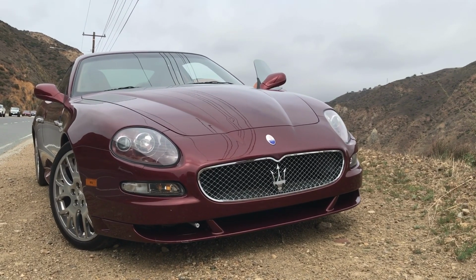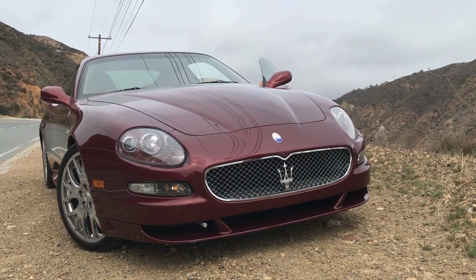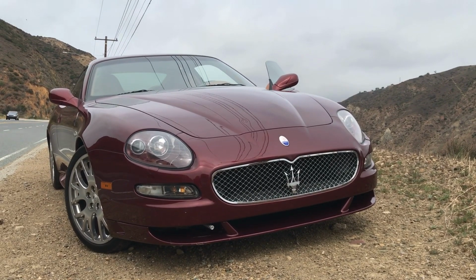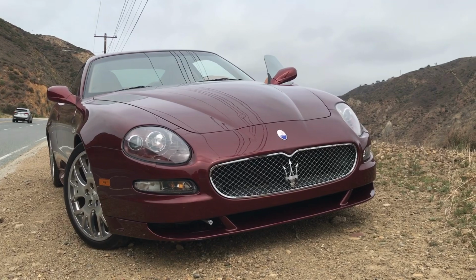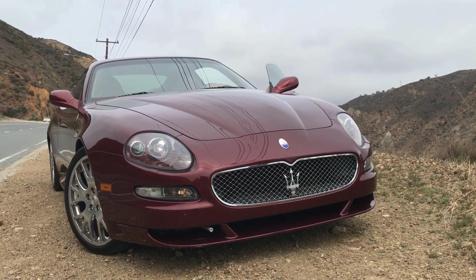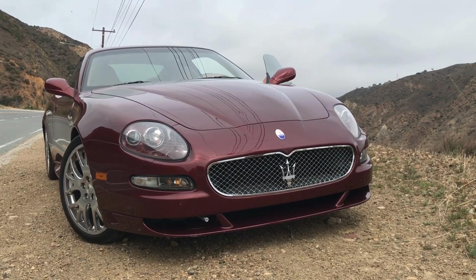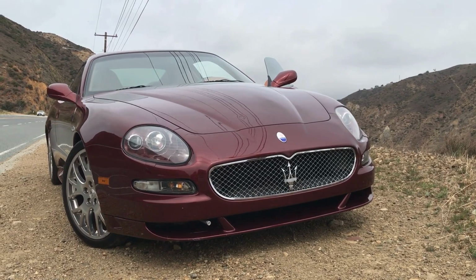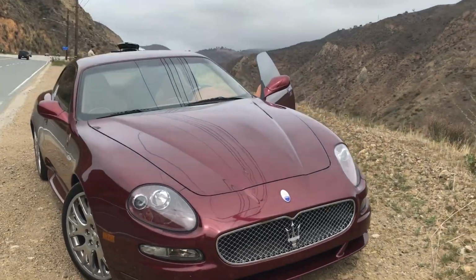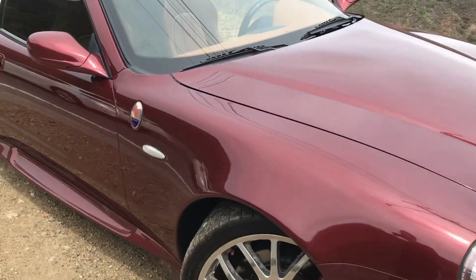With the transmission, it doesn't pull as ferociously as a Quattroporte with a ZF 6-speed, because there's no delay in shifting. This has a single clutch, the F1 single clutch. It is a little clunky. In sport mode, it does sort of hesitate. It leaps back and then lurches forward, but I think overall it's not bad for what it is.